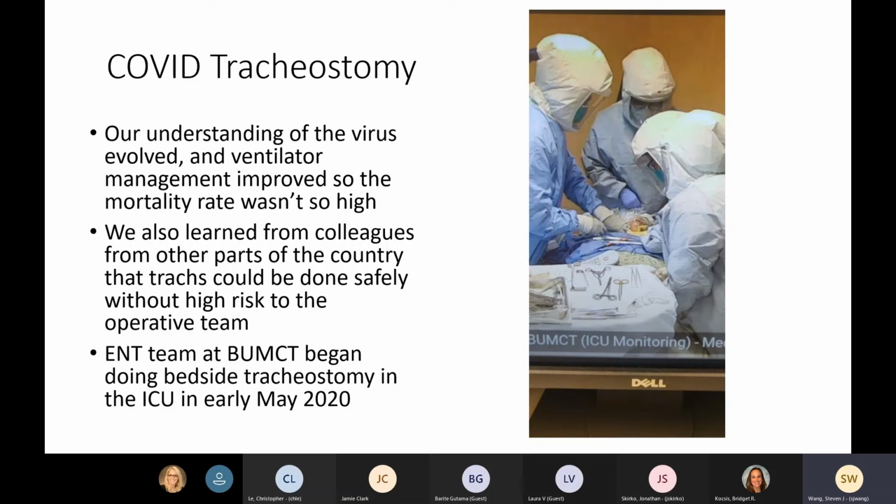And then we learned from colleagues from all over the country that trachs could be done safely without excessive risk to the operative team. So here you can see how our trach team, made up of 4 ENT surgeons, worked seamlessly together, wearing PAPRs. They were hampered by the fact that they couldn't wear any headlights, which we depend on in our field because we're always looking through small holes. But somehow these very highly skilled head and neck surgeons, as well as a facial plastic surgeon and a sinus surgeon, worked very well together, and they performed trachs on some of the very challenging patients.